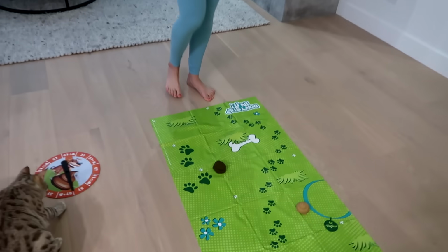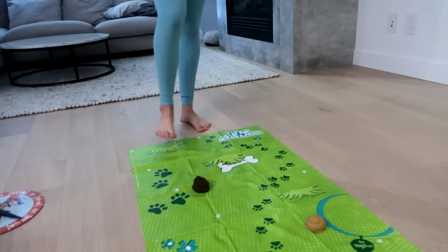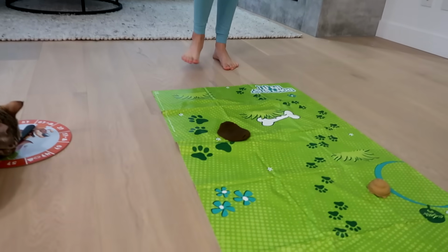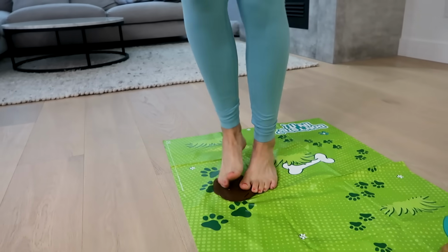3 steps. What? Am I on the mat? You're about to be. Go ahead. 1. Oh. Ew! You squished it. You squished it.